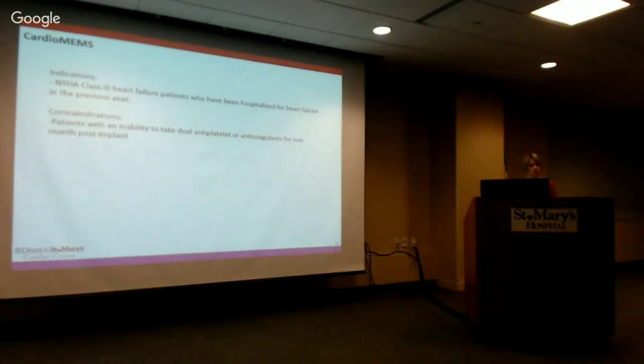Switching gears, I want to talk a little bit about some of the new technology that we have available for heart failure. The CardioMEMS device is an implantable pulmonary artery pressure monitor. The indications are very broad. It could be used in any patient that's had class 3 heart failure that's been hospitalized for heart failure within the last year.